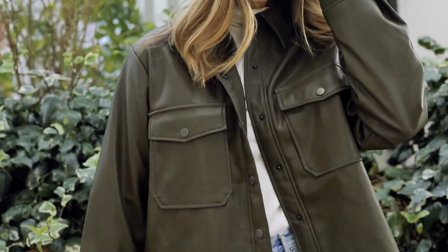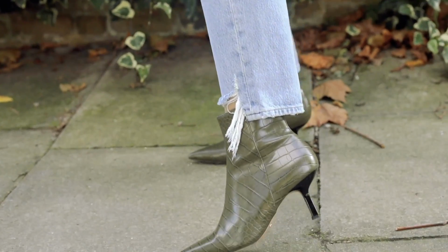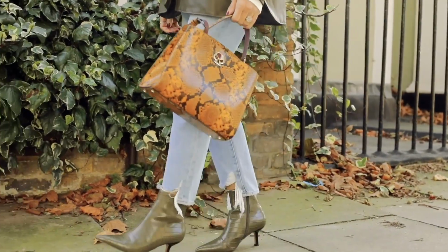Today I've styled them up with a khaki faux leather shirt, which is actually new in from Topshop as well. It's the perfect colour, and I've got a white creamy polo neck underneath just so that I can make it a bit more wintry, and I just feel really done in it.